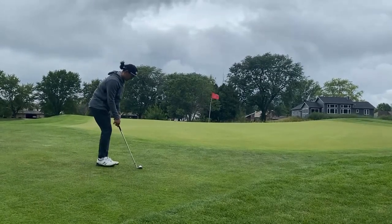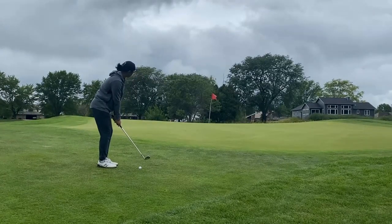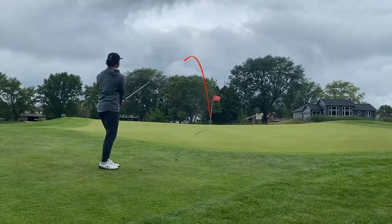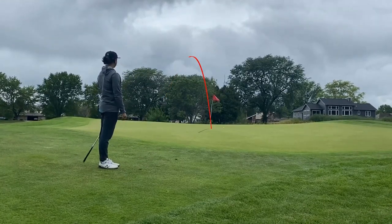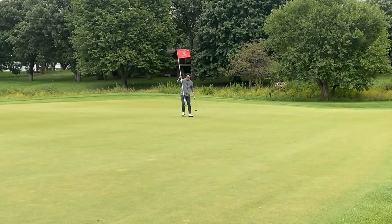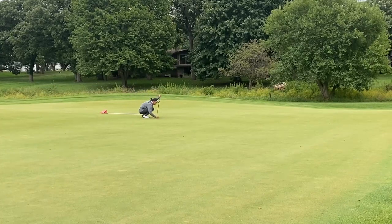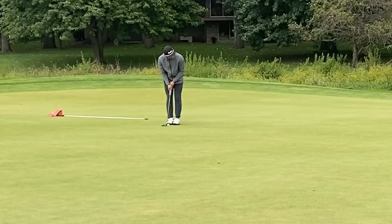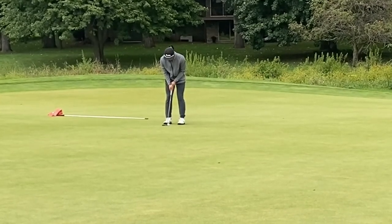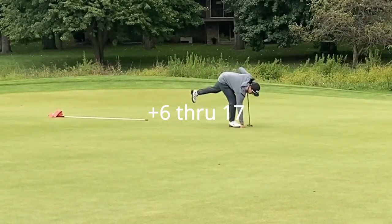Left me this chip on. I've really been working on these chips because I leave myself in this position a lot, so I'm getting a lot more confident with this. I did just push the chip a little bit to the right. And a little hard. But it left me like 4 feet in, and that's a comfortable distance for me to be putting. I should make that at least 6 times out of 10. That's a really bad percentage. But I made it for par.